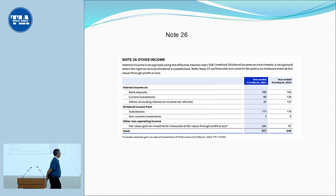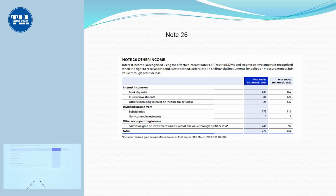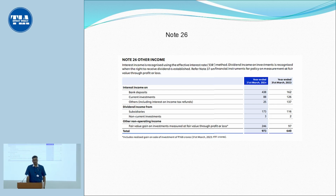Going further deeper, other income. Say some investments they have sold, or some property they sold last year, and they also realized the gain. So these things, and fair value gain on investments measured at fair value through profit and loss. There is some income there. The bank deposits have also gone up. I'm not able to figure out how their bank deposits went up dramatically, but it has gone up significantly. Income from bank deposits has also gone up.